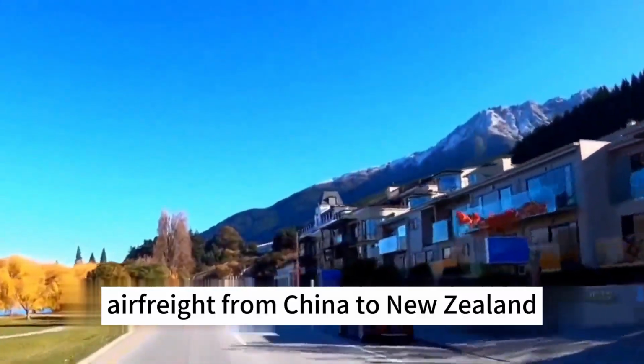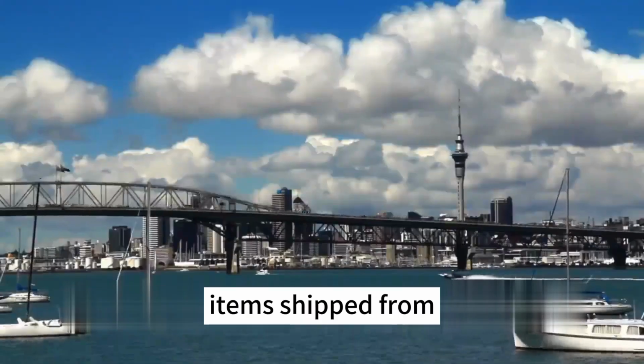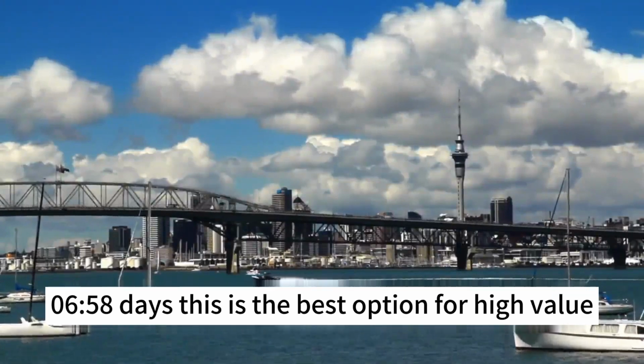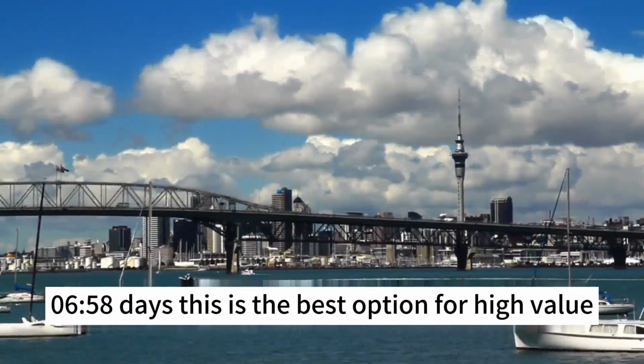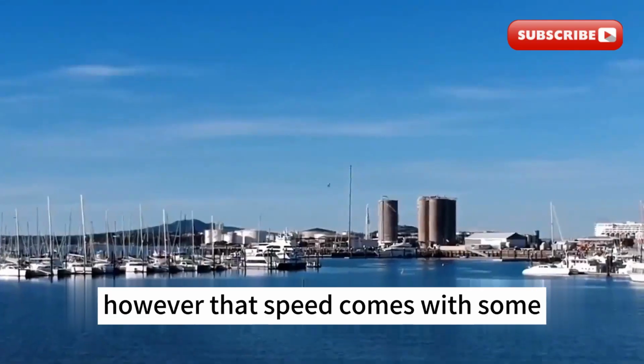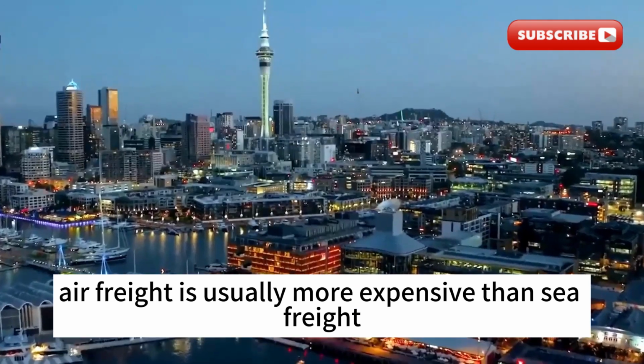Air freight from China to New Zealand. The biggest advantage of air freight is speed. Items shipped from China can arrive in New Zealand within 2 to 7 days. This is the best option for high-value items as they spend less time in transit. However, that speed comes with some trade-offs. Air freight is usually more expensive than sea freight.